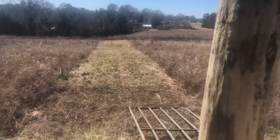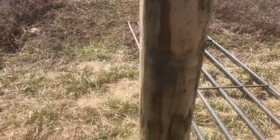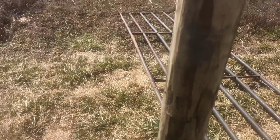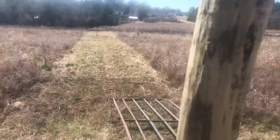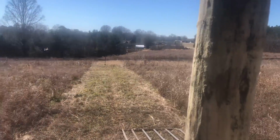We'll put another post in down there. Get the Quikrete down there. This one's already setting up pretty solid. Same routine as the other one. Put some Quikrete down the hole. I'll put some dirt on top of it. Let it soak up that moisture. It'll be solid as a rock.